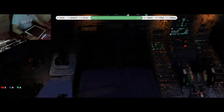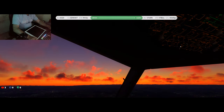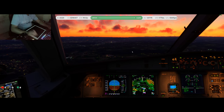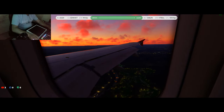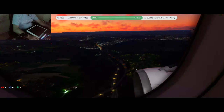Swiss 2067, continue present heading, vectors ILS 28, descend flight level 120. Present heading, expecting vectors for ILS 28, and descend level 70. Negative, descend level 120. Apologize, 120. Maastricht 2571, turn left heading 080. Left 080, Maastricht 2571.